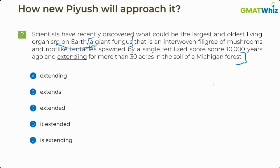Okay, so great, guys. Tatwa has a question. Is it possible that in another situation this extending without a helping verb could be a verb and not a modifier? No, Tatwa. As I said, ing verbals can only be a verb if there is a helping verb in front of it. Simply put. It becomes a little more complicated for ed verbals. You have to do a little more tests.